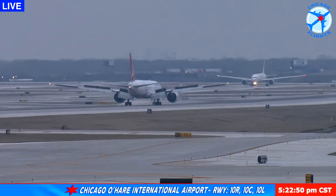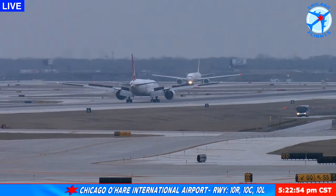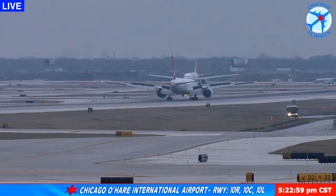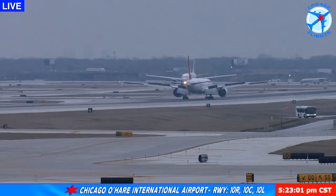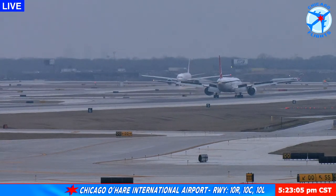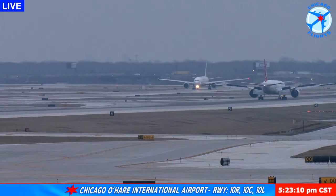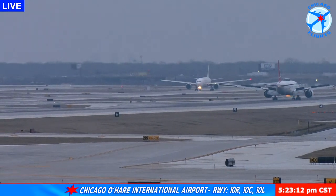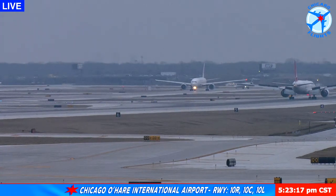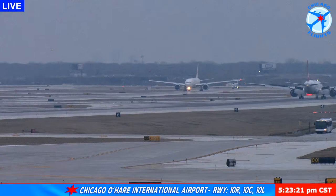Cross 9 center, short 9 right to go, 314. 314, and then on the other side, contact ground 121.9. Point 9 on the other side, 314. 6 heavy, perfect 35 heavy, exit left, turn left, Papa, hold short, Charlie, Charlie. Charlie, Charlie. 2652, try Bravo, Uniform to Charlie South.